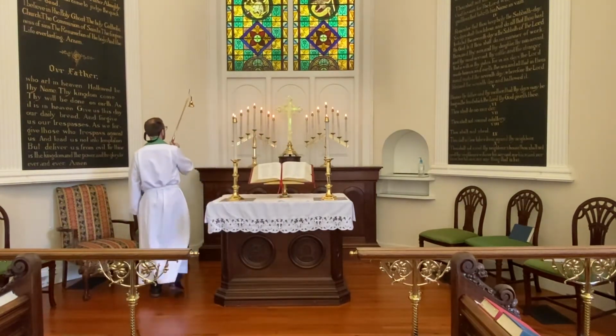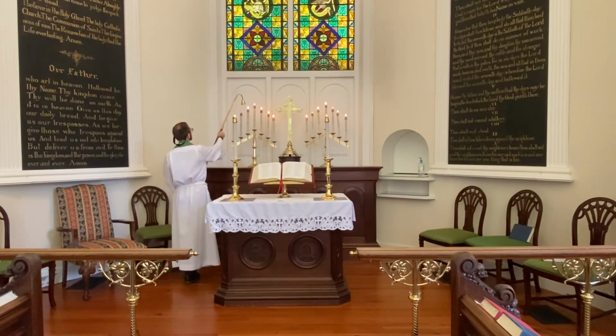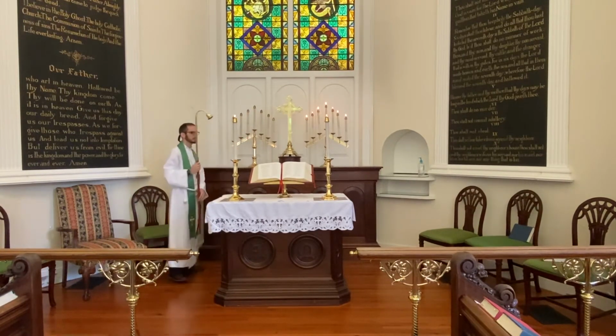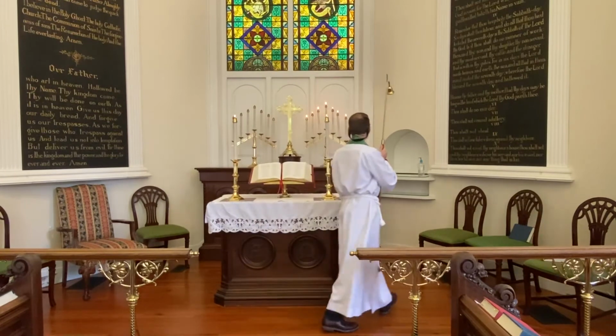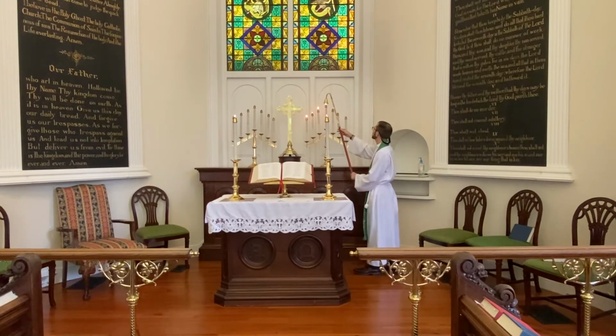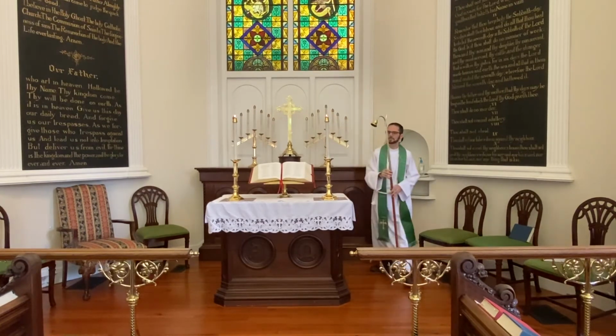So you bow to reverence the cross, and you put the candles out, moving toward the cross, recognizing that the light of Christ can never go out. I often will say a short prayer while I put the candles out. Thank you, Lord, that your light shines into the deepest and darkest places. Moving toward the cross, it doesn't take long to put them out.